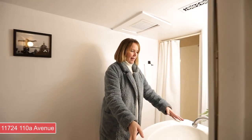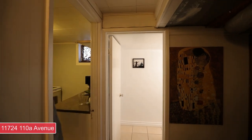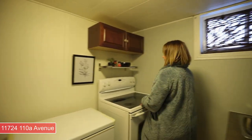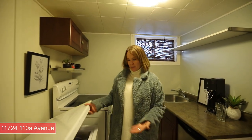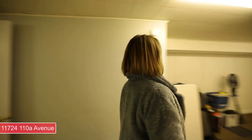Another full bathroom. Nice and bright, nice little vanity. You've got a shower. Two full bathrooms in this house, and then a little kitchen, you've got a little mini fridge, a full-size stove. I mean, this is where you can keep your deep freeze. And then this is where all the fun happens, in your rec room.